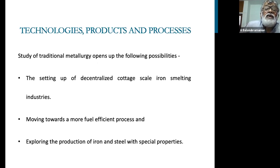For example, the study of traditional metallurgy opens up certain possibilities: the possibility of setting up decentralized cottage scale iron smelting industries, moving towards a more fuel efficient process, and exploring the production of iron and steel with special properties. Each one of these perhaps needs a detailed presentation, but I just hit the highlights because this is just a general presentation. Next slide.